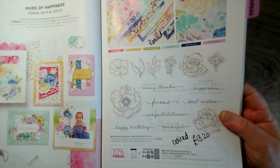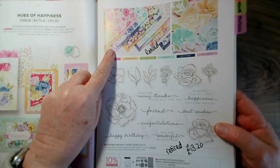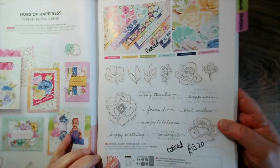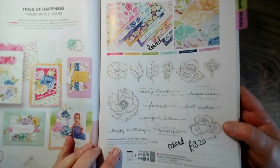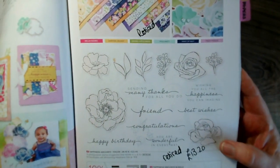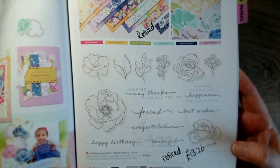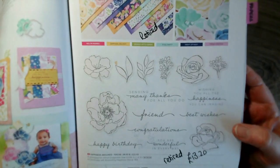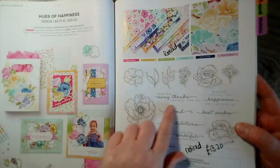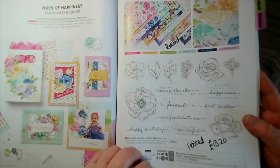Page 109, Hues of Happiness, these lovely papers with those gorgeous flowers on that we did for a class in a box. That's retired, as has the stamp set and the coordinating dies. Stamp set is now £13.20. And we've got birthday, congratulations, friend, best wishes, wishing you all the happiness, and many thanks. And some great smaller images as well. So that's retired at £13.20.